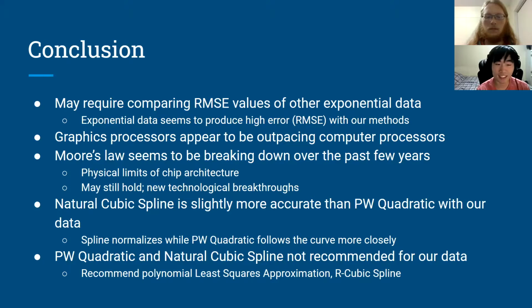We also noticed that the natural cubic spline is slightly more accurate than the piecewise quadratic interpolation, at least with our data anyways. The spline seems to normalize the data, while the piecewise quadratic follows the curve more closely.